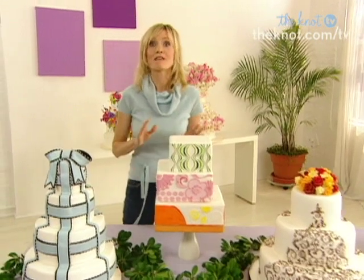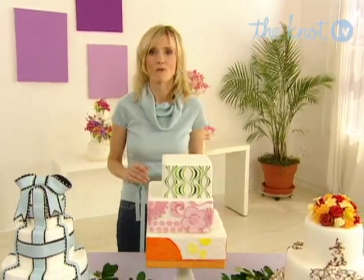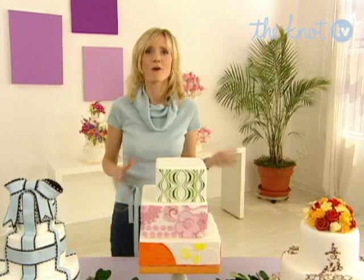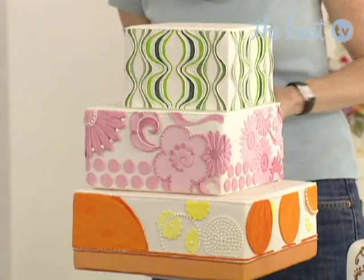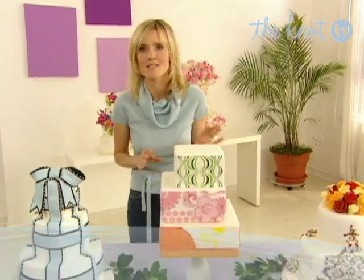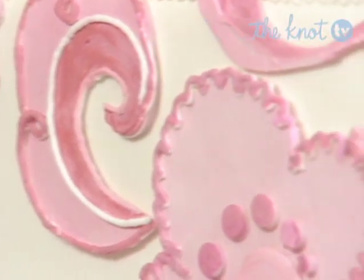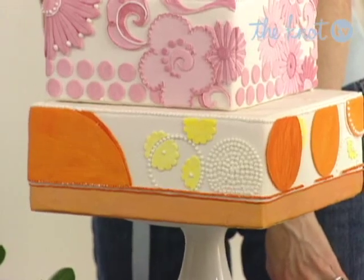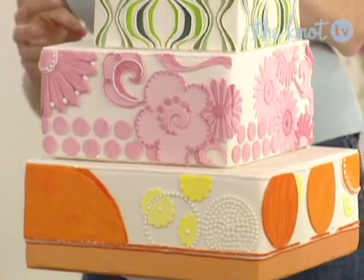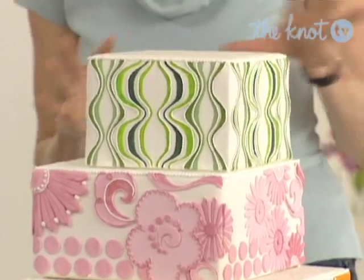Now let's move on to something even more modern. You may have noticed that swanky contemporary receptions are on the rise, set in lofts, art galleries, and photo studios. These weddings call for modern masterpieces. So, one of our favorite boutique cake designers, Kate Sullivan, sent us this awesome little Mod Squad cake. Kate used 60s inspired motifs, so like retro shapes and colors to decorate this cake. We have orange polka dots on the bottom layer, pink swirls and polka dots and flowers in the middle, and on the top, a funky green swirly pattern.